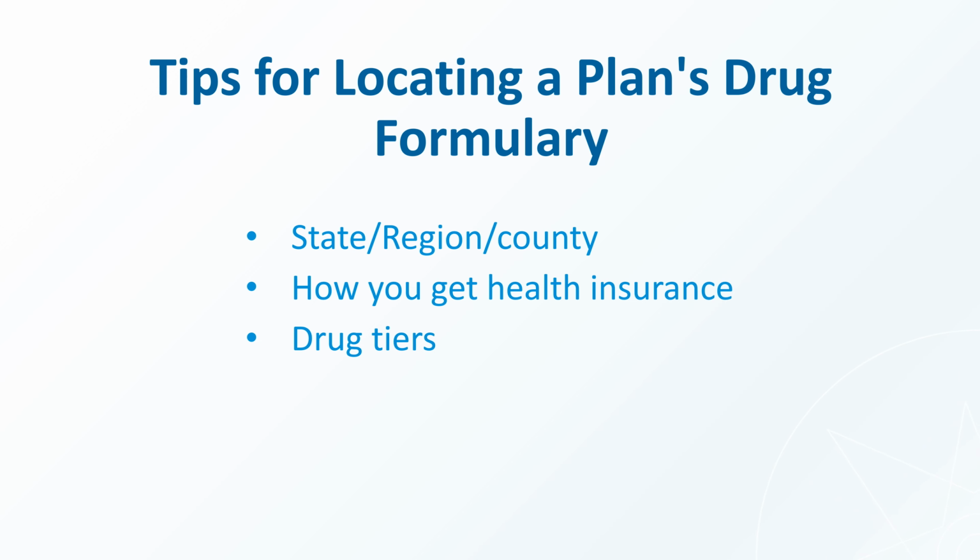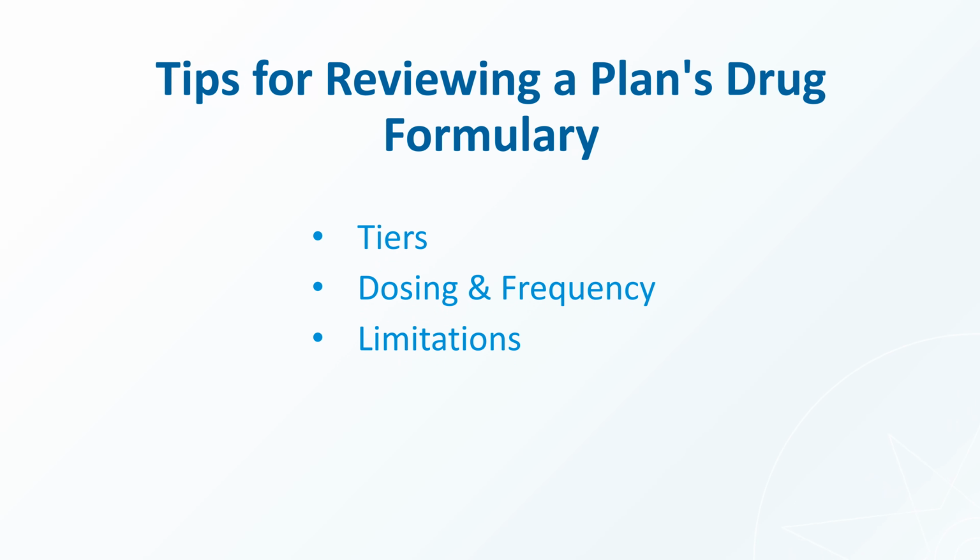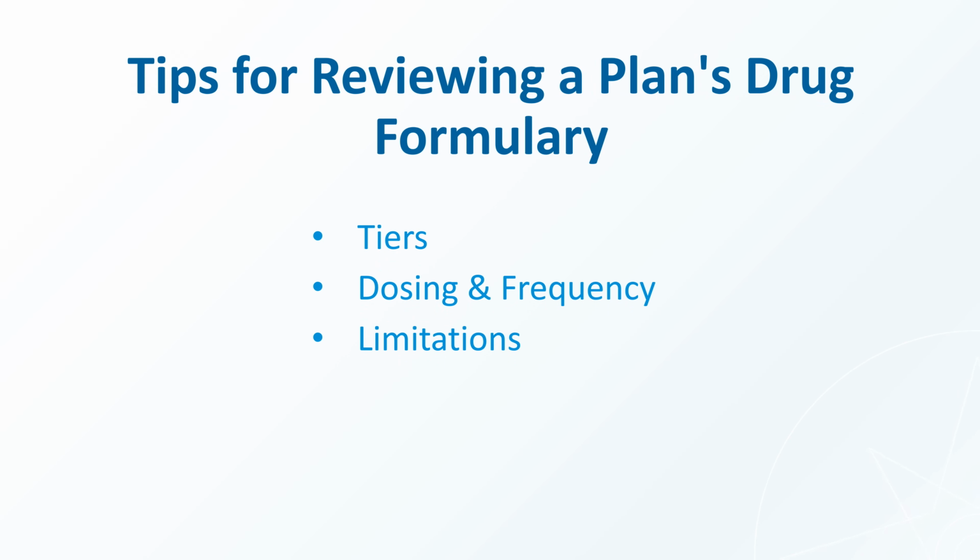Here are some tips for searching once you find the correct formulary. Look for the brand or generic names of medications. If a medication is listed more than once, check for the specific dosage you are taking. Once you find a medication, pay attention to the tier listed for each medication, as well as any requirements or quantity limits.